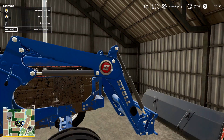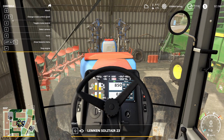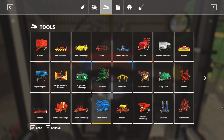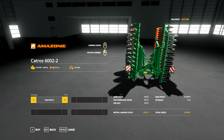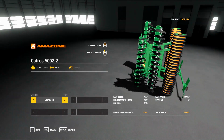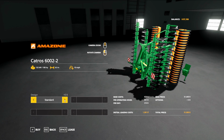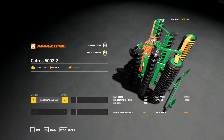Perfect. Now we'll go grab the case and we'll nip to the dealership once again. Right, just nip online quickly and we'll purchase that disc harrow. So it's the Amazone Ktross 600-2. Looks pretty good. Our tractors can handle that easy. 6 metres working width. Ooh, we can also do that as well. I did not know this.